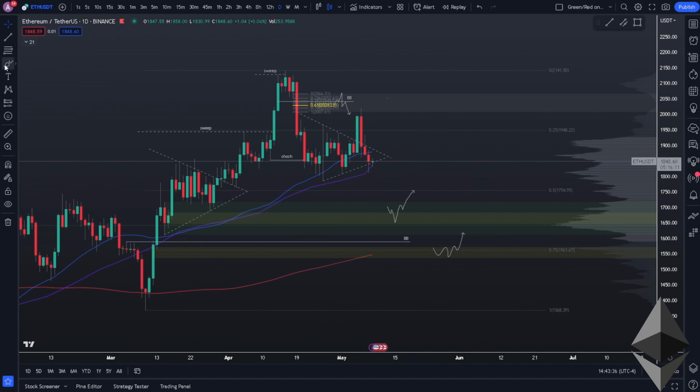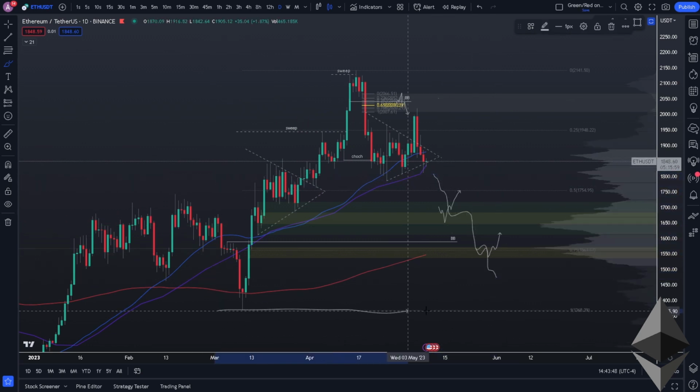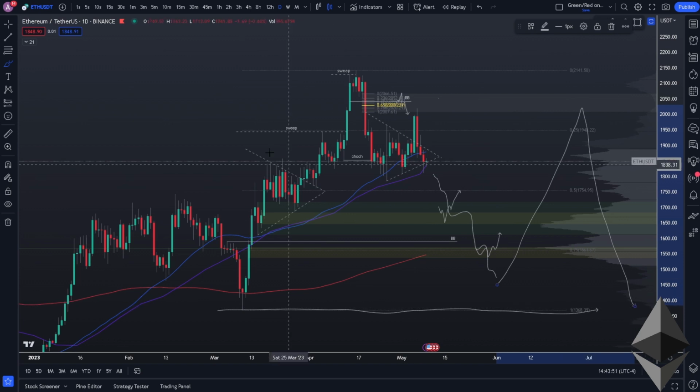If price action is very bearish, I can also see one more theory of us forming a head and shoulders pattern, with price action moving here to the downside and testing this neckline here, forming a head and shoulders pattern that looks like this.